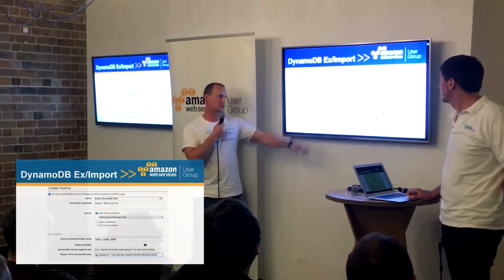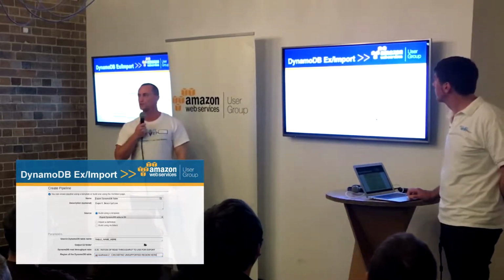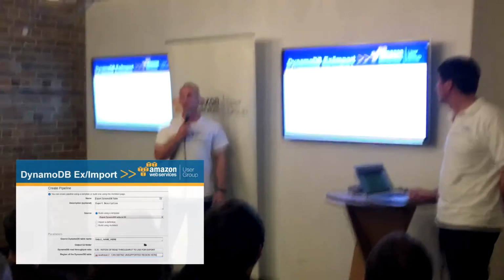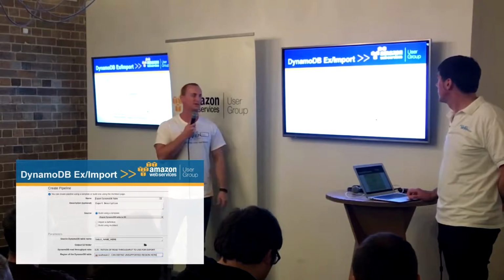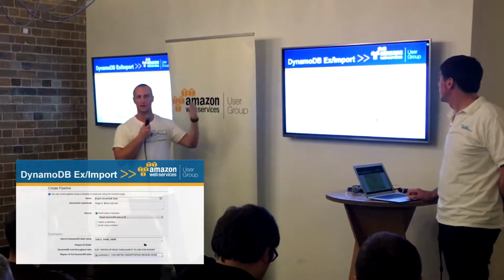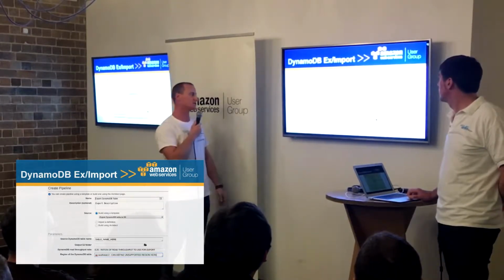And this read throughput ratio is interesting as well. So it's a ratio of how much read throughput has been provisioned for your table. So if you wanted to speed up this export process, you can provision or up your throughput in your DynamoDB table, and the percentage of that new read throughput value will be respected. So you can scale up to speed up the export process and scale back down once that's finished.